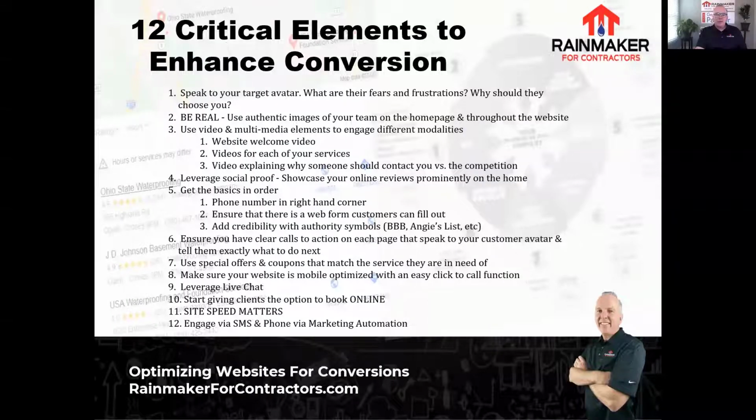I'm going to start with 12 and I'll unpack some of these. So number 1, speak to your target audience, your target avatar. Like, who are they? What are their fears and frustrations? And why should they choose you? And the sooner and faster that you can communicate that information, the more trust that you're going to build with them. Be real. Try to use authentic images. Try to stay away from the model that someone hired. They put a yellow construction hat on him, and he's got the belt with all the tools. That thing gets way overused. That's on way too many websites.